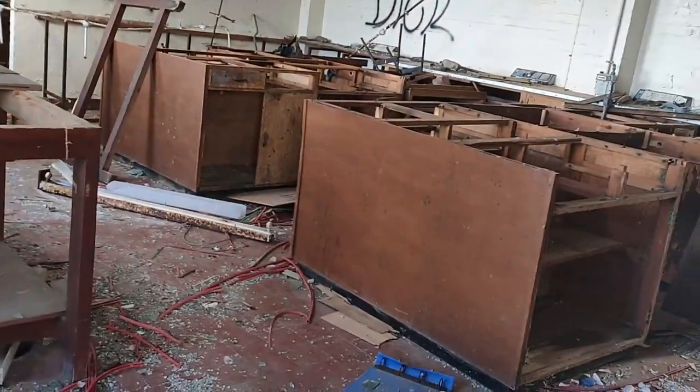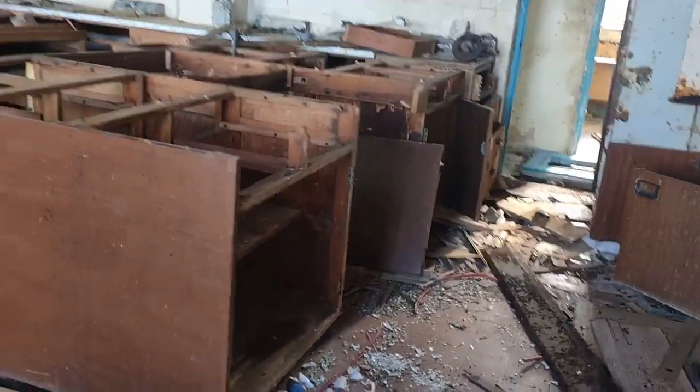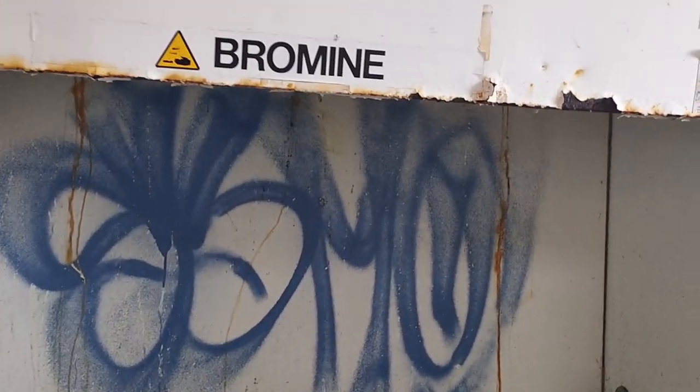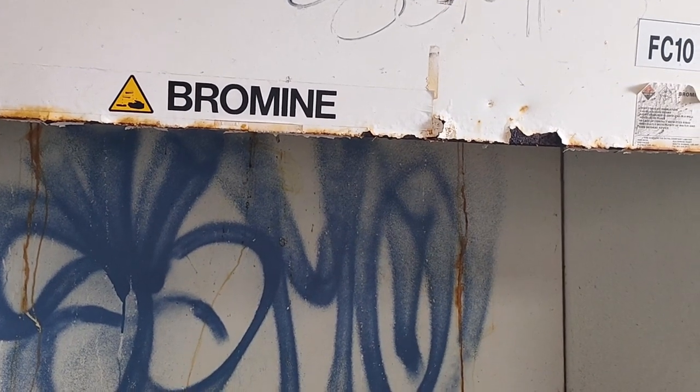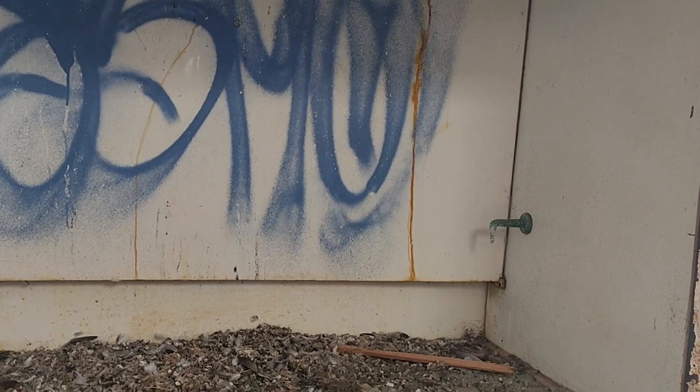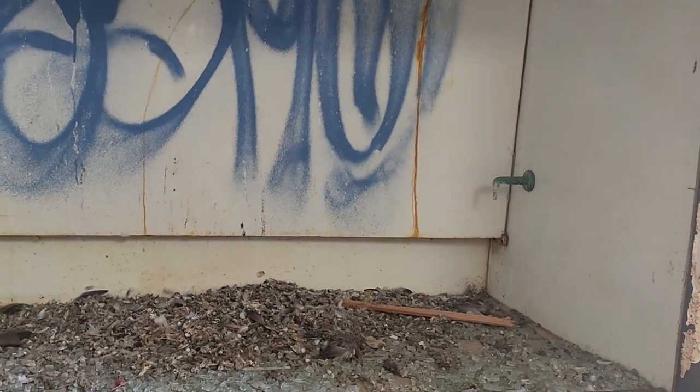This looks cool in here. This is not as trashy, though. Oh, bromine. This is where the bromine was. I don't know what bromine is. I think it's some kind of chemical. But I don't know.